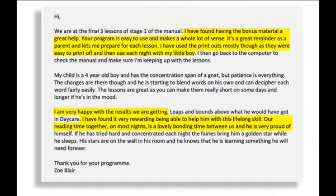This one is from Zoe, and she said, "I have found having the bonus material a great help. Your program is easy to use and makes a whole lot of sense. It's a great reminder as a parent and lets me prepare for each lesson. I have used the printouts mostly though as they were easy to print off and then use each night with my little boy. I am very happy with the results we are getting. I have found it very rewarding being able to help him with this lifelong skill.